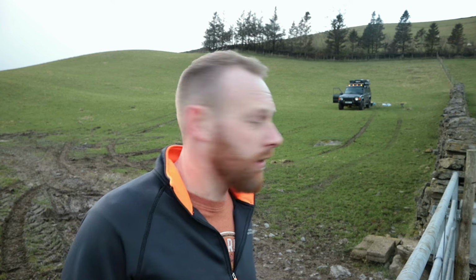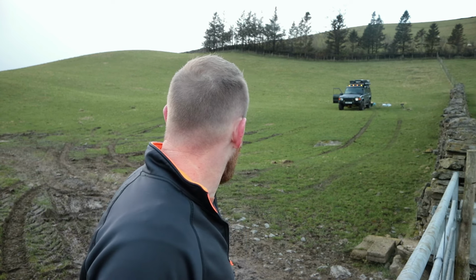But yeah, this is Castle Howe. I think it's called Castle Howe Farm in the Howgills near Sedbergh. And what a fantastic spot. This is going to be lovely in the morning.